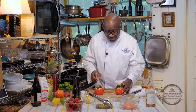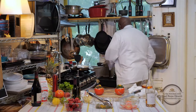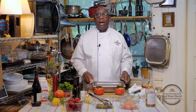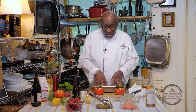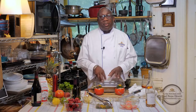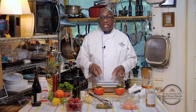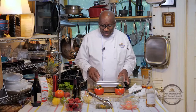Throw it in the garbage, and I have my roasting pan. What I do, I'm going to put just a little olive oil at the bottom. Even though this has a lot of juice, I just don't want it to stick a lot, which happened to me when I ran the test, okay? It did stick a lot. So you can just take a little olive oil, put it at the bottom of the pan.